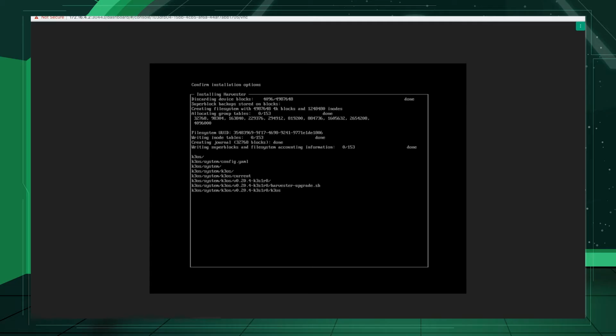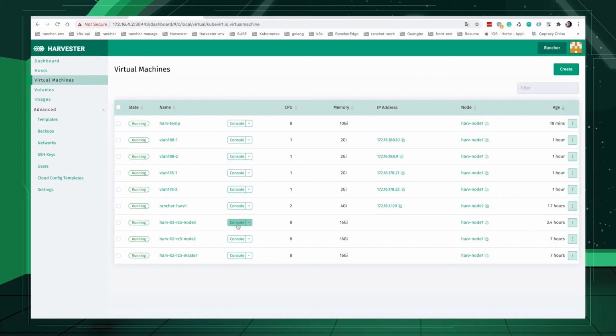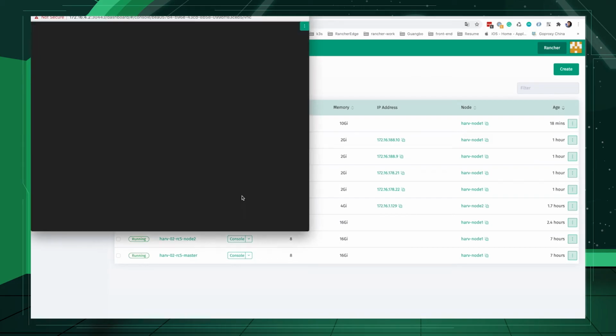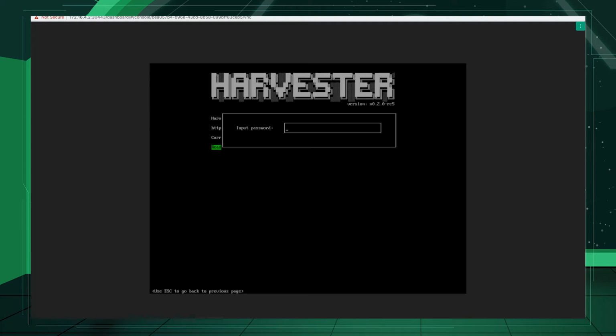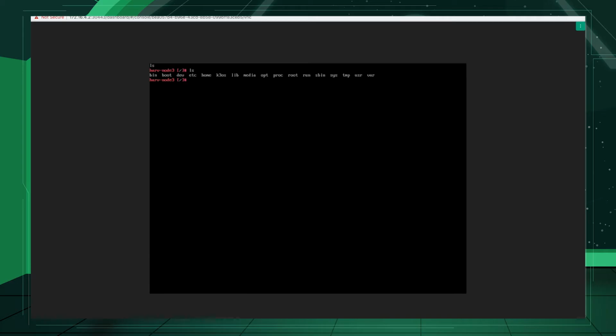Normally the installation will take a couple of minutes. Here, let's take a look at a running example. Once Harvester is installed, you will be given a management URL and a status. As an admin user, you can log in using the password you have configured by pressing F12, and you can run any commands to manage this node. For example, like get node.